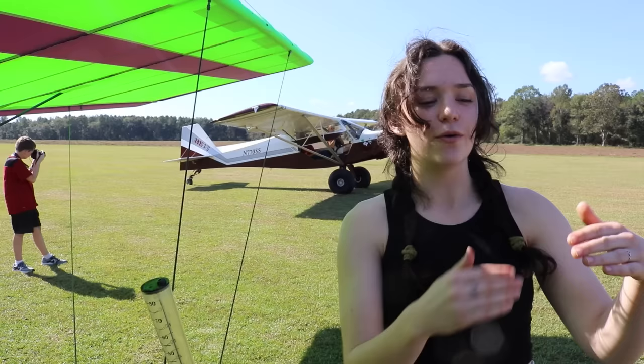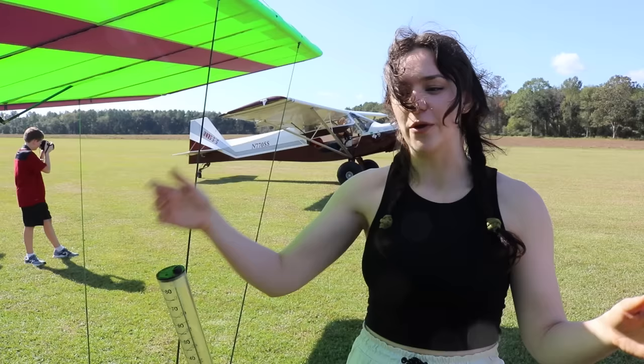It's slow, but I enjoy the slow. So maybe if you're going from A to B fast, you don't want to fly this around, but if you're cruising around your little home airport, or you want to see the sights, I definitely recommend it.